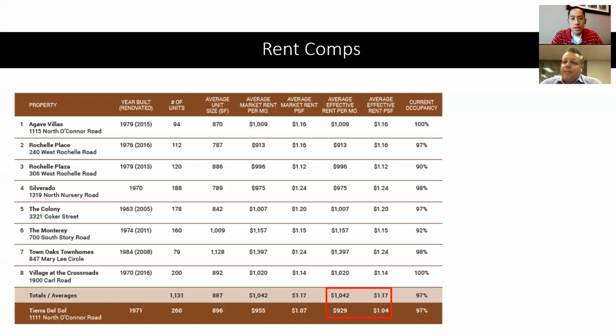Right, that's definitely a good difference. Even on average, it's $100 below where everybody else is at. Essentially all these guys are 95, 96% occupied or higher. I think it shows the strength of the submarket and how much rental increase there is on this deal.